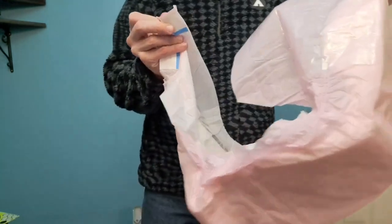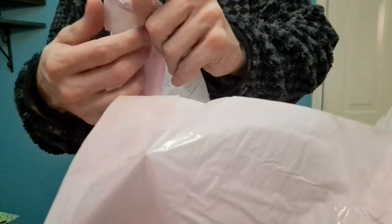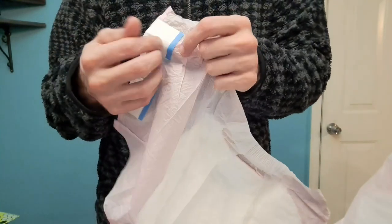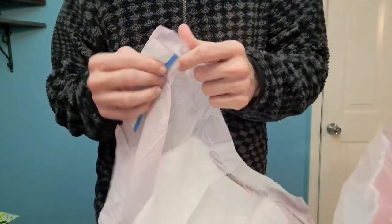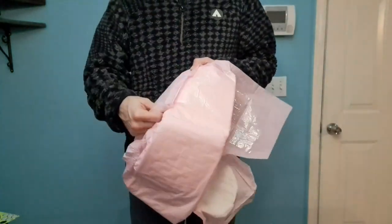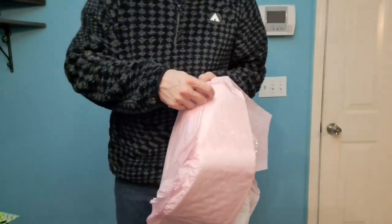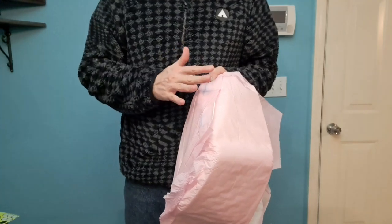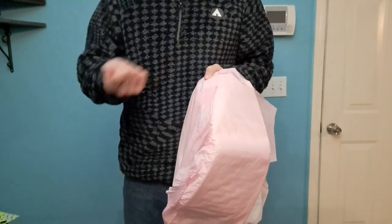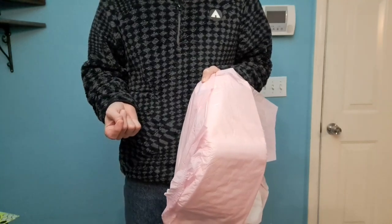And look at these tapes, guys. These are very large tapes. These are larger than normal tapes. One comment I wanted to make, and it's not really that big of a deal, but what I found interesting is, I put one on earlier today, and I wore it for several hours, and whenever I took the diaper off, the tapes stuck so firmly that when I took the tapes off, a couple of them actually ripped the plastic off.